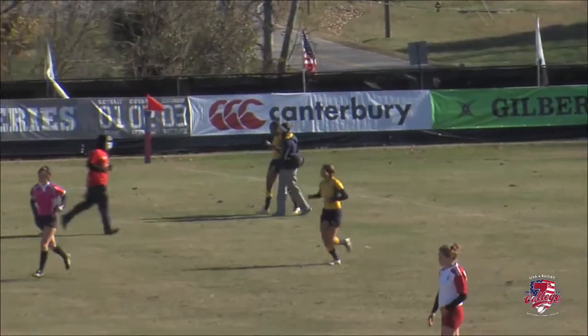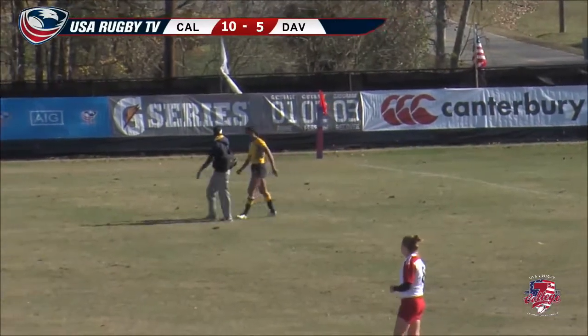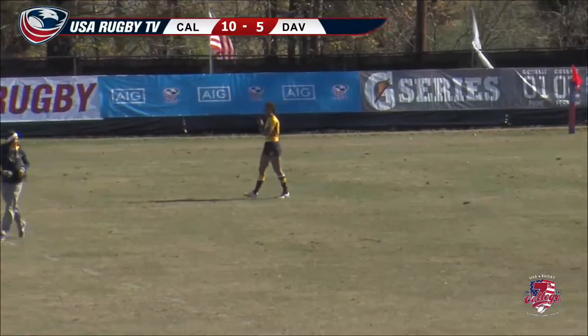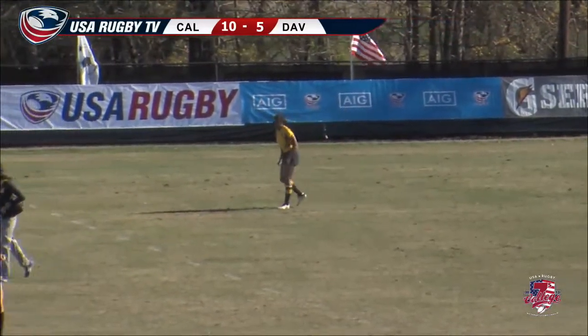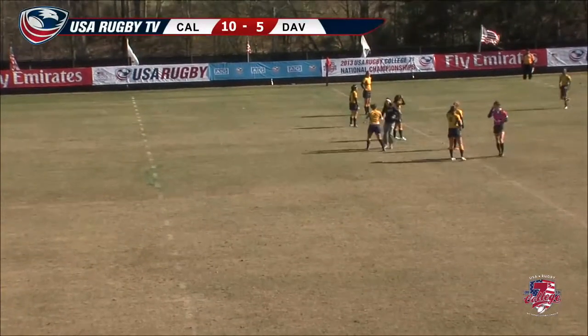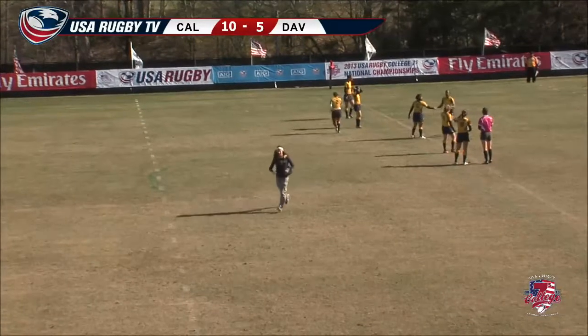Conversion is no good, and it's 10-5. Cal are leading this quarterfinal clash against Davenport. The trainer is on, so Butler might be hurt. She's limping back, and that's not a good sign at all if Cal hope to head into the semifinal. I didn't see anything in the run that would make you think that she was hurt, but hobbling back there.